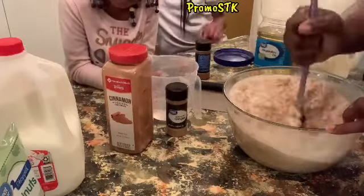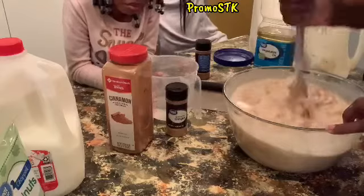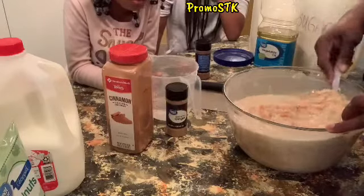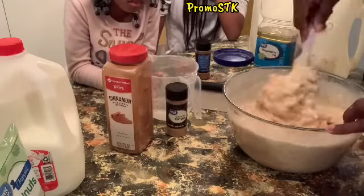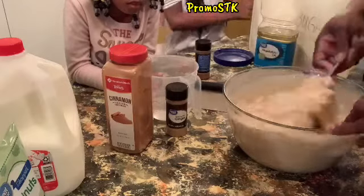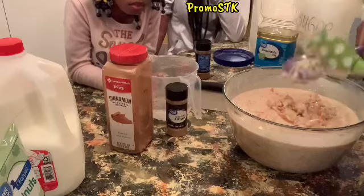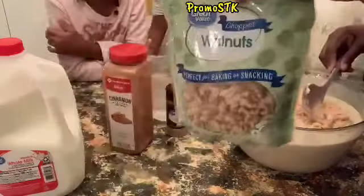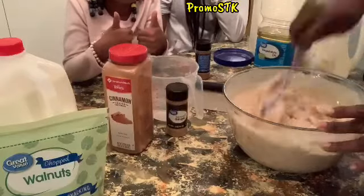Again, these carrots are a lot thicker than the finely ground carrots. So yeah, we're just going to be mixing this up until everything gets incorporated. I'm going to get ready to add my nuts in here. I have 2 cups of nuts, so we're going to put 1 cup of nuts in here. At least 1 cup of nuts in here, and then we'll use the other nuts in our frosting.